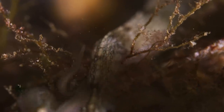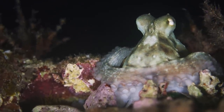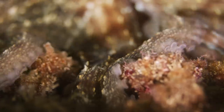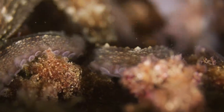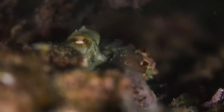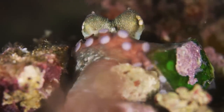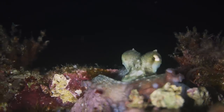Octopi may be considered to be compulsive hoarders, since they often collect shells, rocks, and pieces of glass, and in some instances, even musket balls. They do this in order to protect themselves from predators by arranging defensive walls in front of their den.